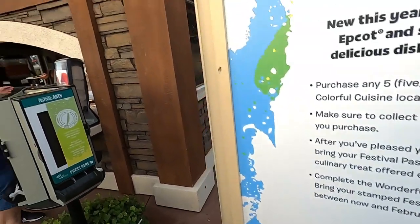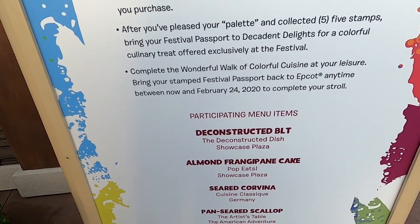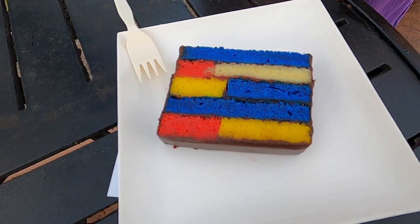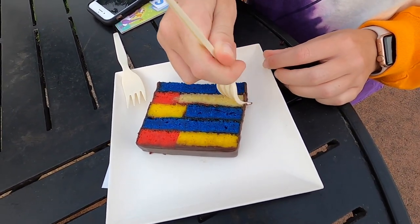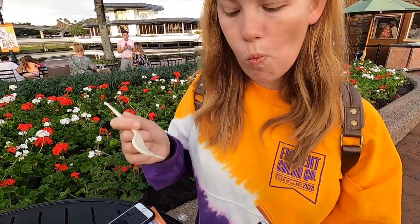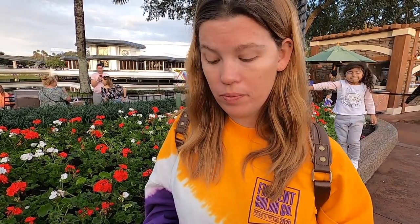So this one is the Pop Eats, which means we're gonna be doing the almond frangipane cake. This is the almond frangipane cake layered with raspberry jam and Belgian chocolate. Can I try it first? Yeah, go ahead and try it. It's a very photogenic cake. Yes, I did take a photo. Oh wow, it's very blueberry. Maybe it's because you got the blue part. Yeah, it's good though. It's dense. You want to try it?